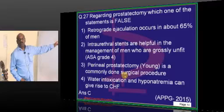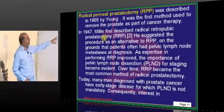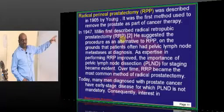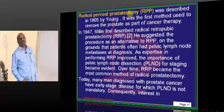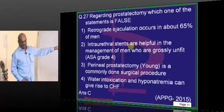Young originally was a very commonly done procedure. Still majority of cases we do retropubic, but the modern school of thought is there is no wrong in once more accepting to do radical perineal prostatectomy of the young, and still it is not a commonly done procedure.